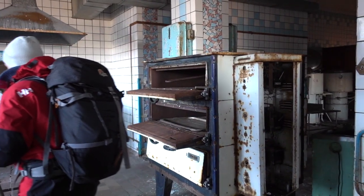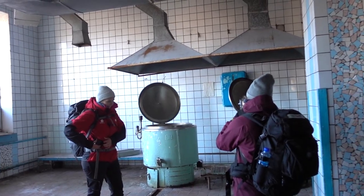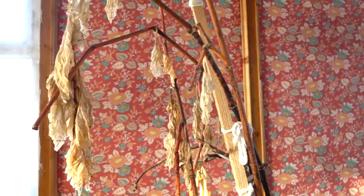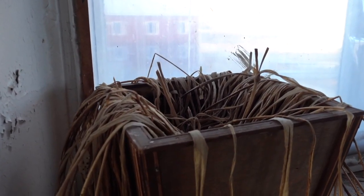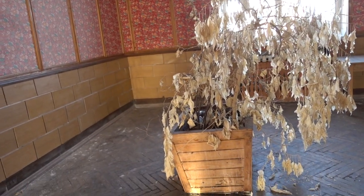Try to take photos, film, whatever, and then everybody's walking in front of it and it's just chaotic. But hey, we're all obsessed. All of these dry plants were here in 1998, and nobody has ever touched them since. And we're not supposed to touch them.